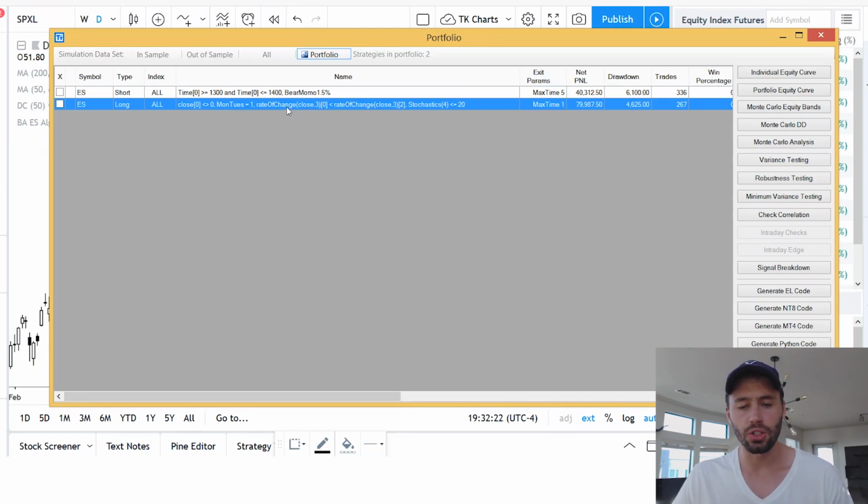The rate of change of the close and 3 days ago now is less than the rate of change of the close and 3 days ago, 2 days ago, which essentially just means the market is accelerating downwards. So that's an easy way to say it. And then Stochastics 4 is less than 20, which is just another way to say that the market is accelerating down very, very quickly. That's what it means in layman's terms.